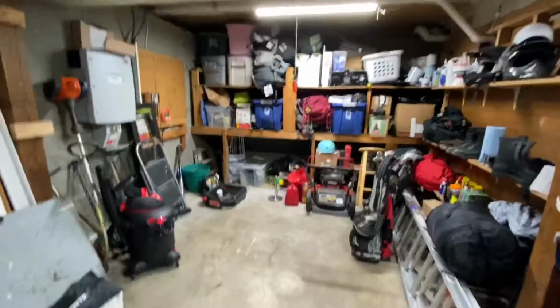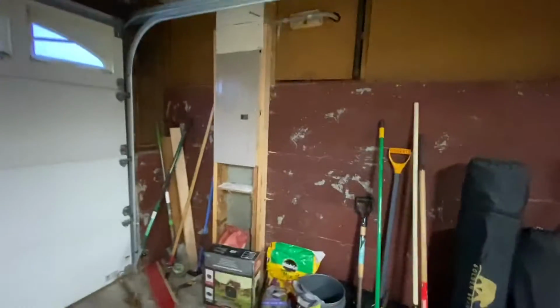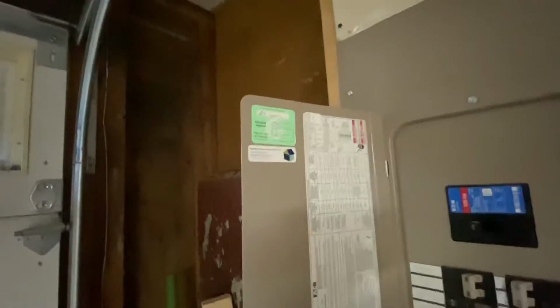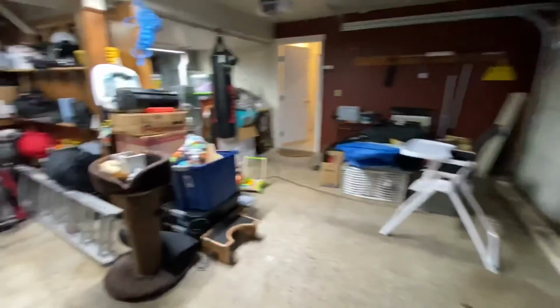All these nice built-ins. Again, probably some wiring for the solar system. The panel was definitely updated when they put that in, and there was, you know, a permit for all of that, which is great. Newer garage doors are here, which is always helpful.